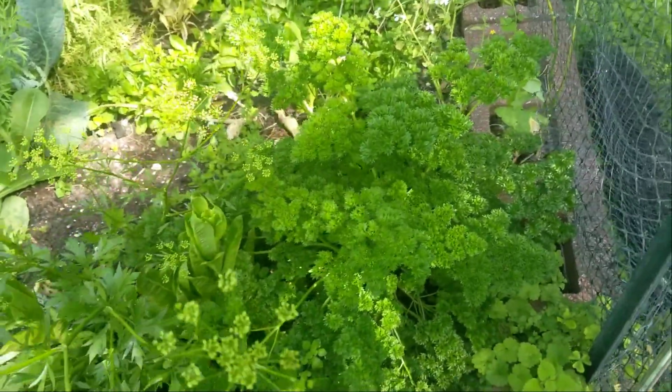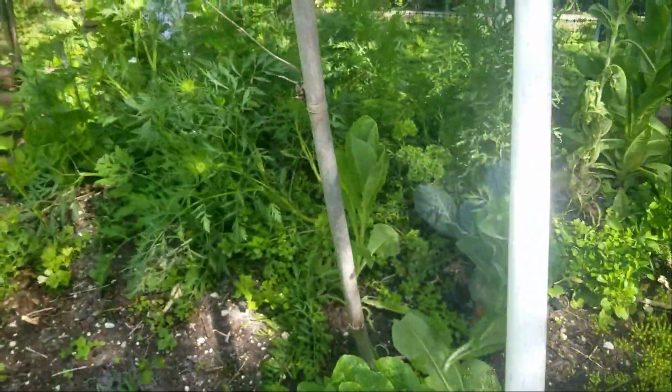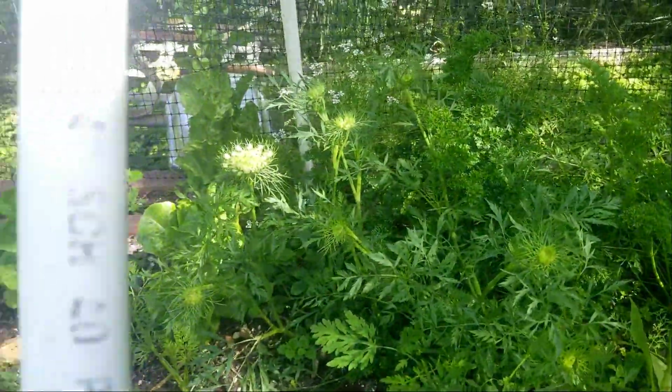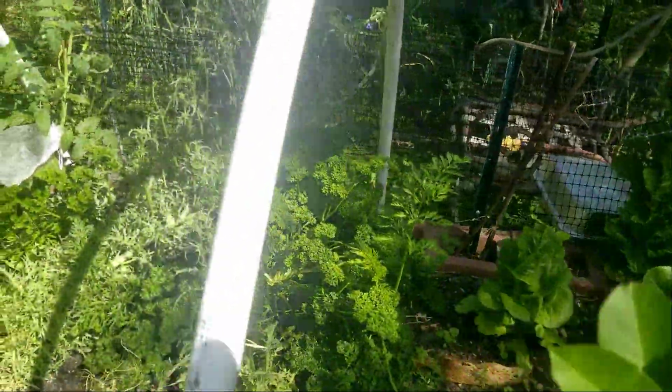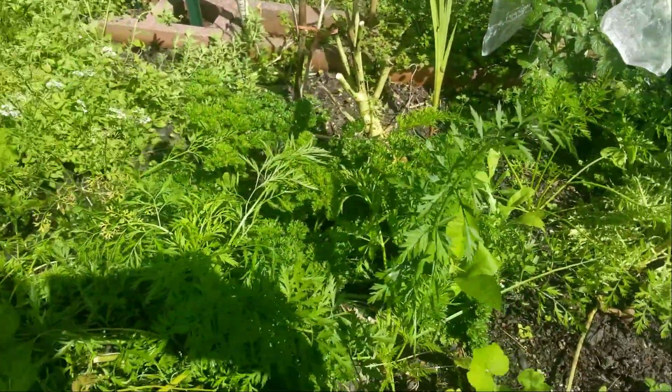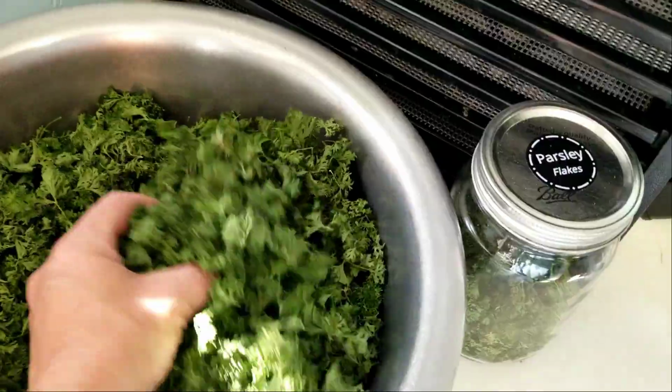The parsley did so well this year. There are several in there. There's one tucked back there. This is a carrot going to bloom. More parsley, more parsley. But now it's getting hot, and before it bolts, it's time to harvest so I can dehydrate it.